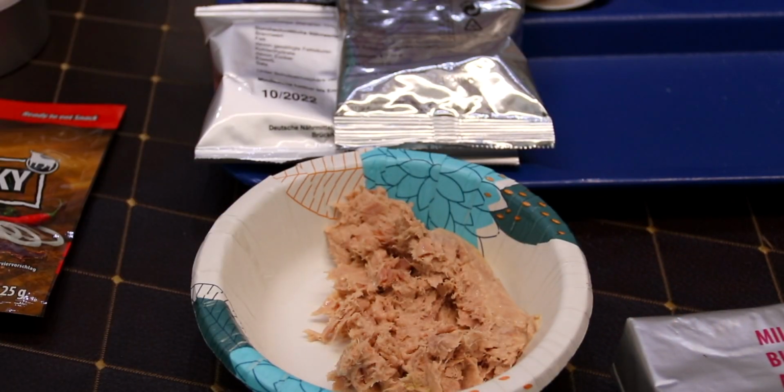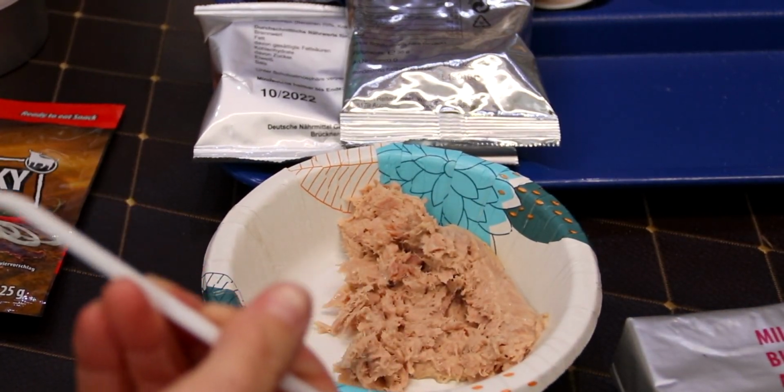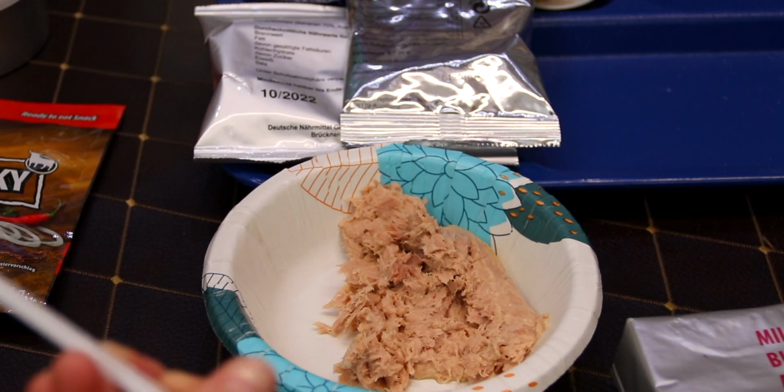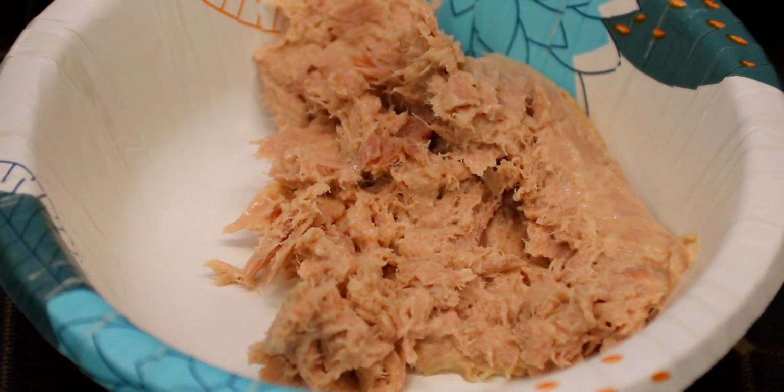Okay, so yeah, like I said, it's not as dry as what you get sometimes. Pretty good. I mean, tuna's tuna, but I think it's actually really good. It has that light sauce on it.